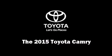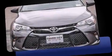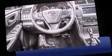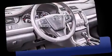Step into the 2015 Toyota Camry. This four-door, five-passenger sedan leads among competitors in its segment. It features an automatic transmission, front-wheel drive, and a 2.5-liter four-cylinder engine.